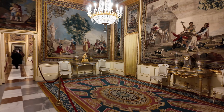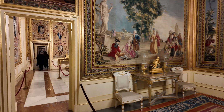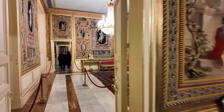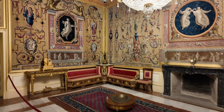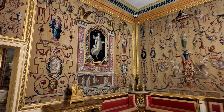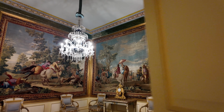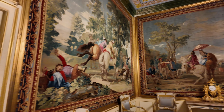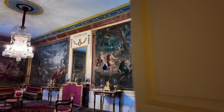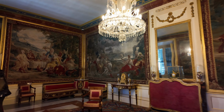Earlier, it was not allowed to take pictures and record videos, but now the Patrimonio Nacional department is changing their policies. I think they know that the visitors are here to take some pictures and take a memory back home, so they have allowed to take pictures and record videos. So it was my chance to walk through all these palace areas and make this small video for you.